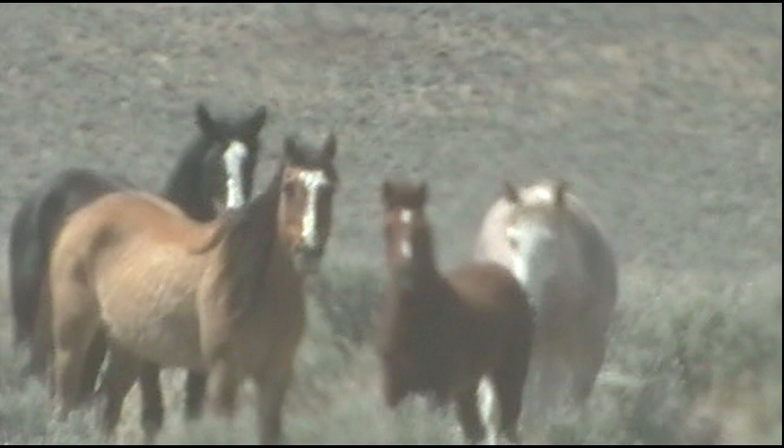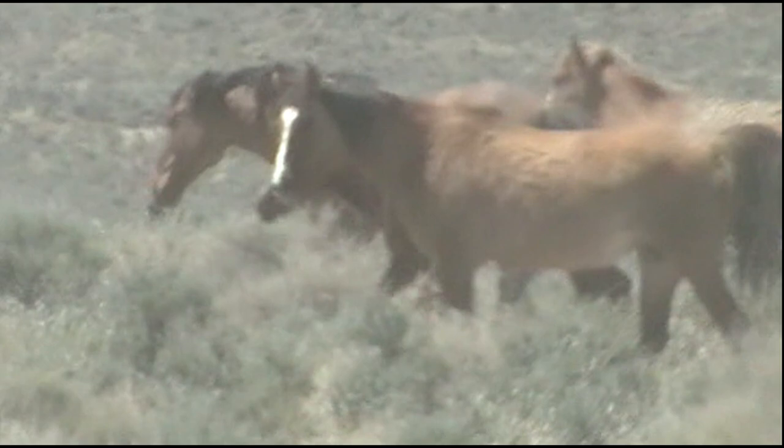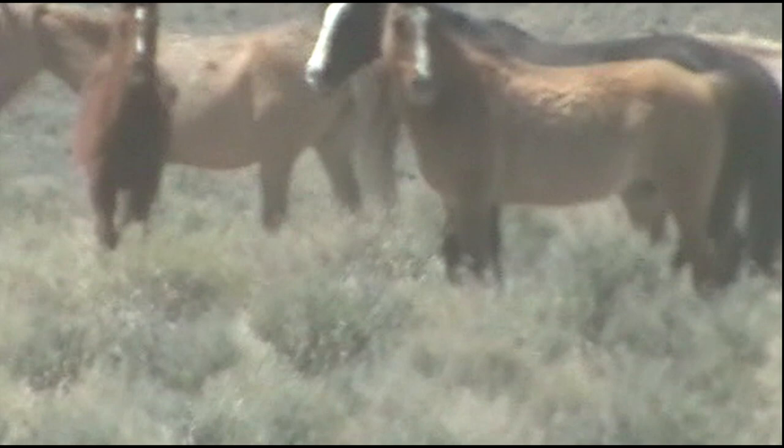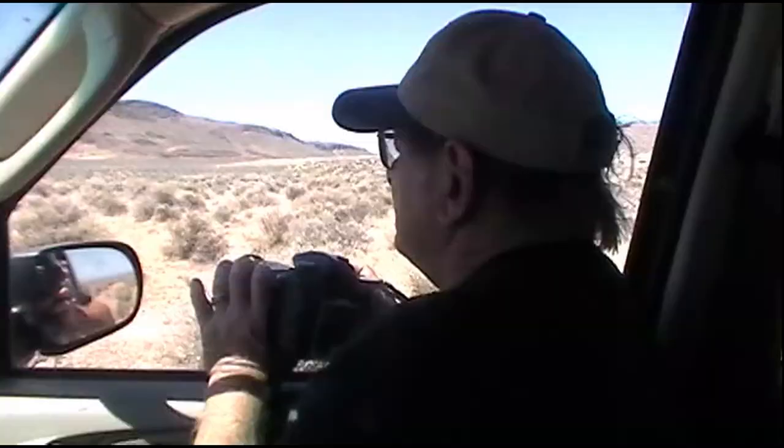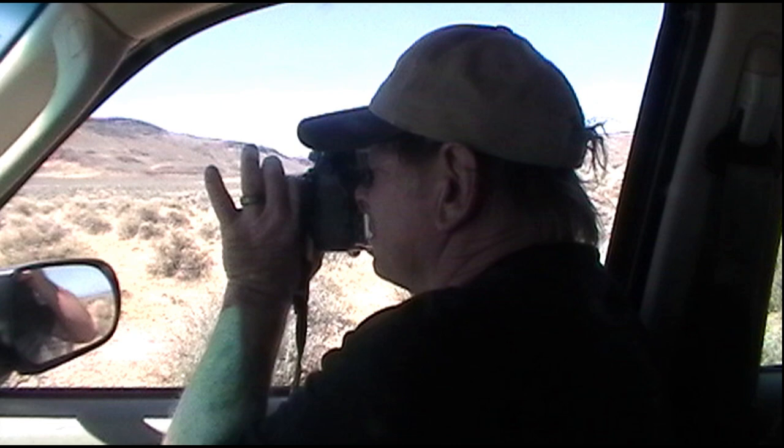The little colt thinks he's got good hard feet. He's running around a lot, as well as his mother and father and brothers and sisters and aunts and uncles and cousins. The old stallion has fought many a battle to keep his harem, and this must be a good stallion. He's got a nice big harem. Kent uses this for a photo op to get some pictures of these majestic beasts out in their natural habitat.